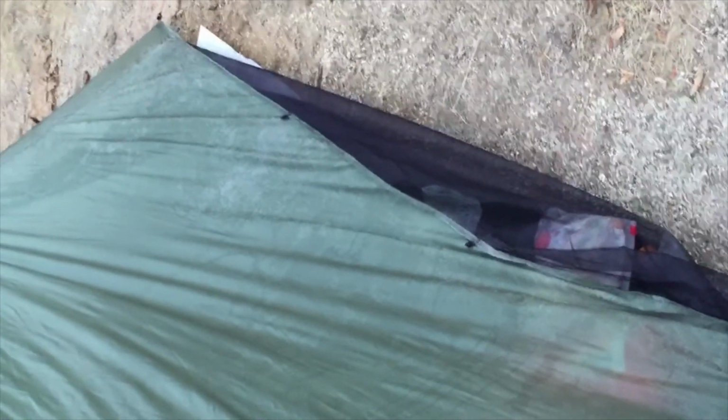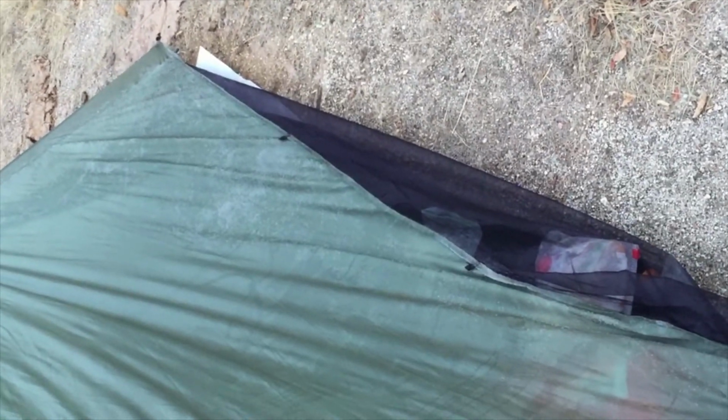Wow. So on second thought, I think it got below 32 because right now it's 7 o'clock and there's ice all over the outside of both of our tents. At 7 a.m. So it had to get well under 30 last night.